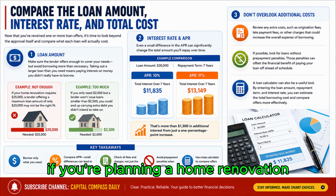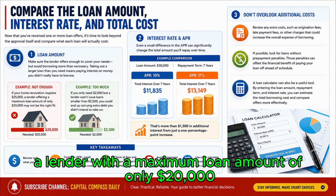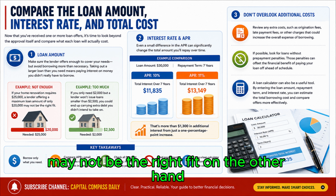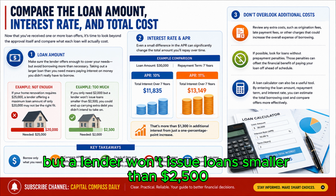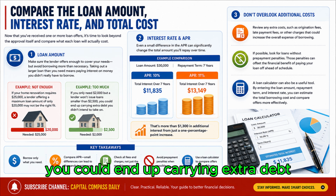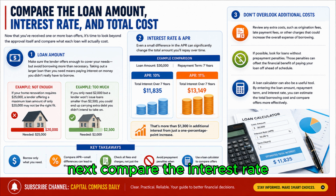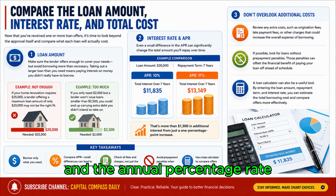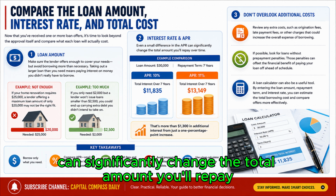Taking out a larger loan than you need means paying interest on money you didn't really have to borrow. For example, if you're planning a home renovation that requires $25,000, a lender with a maximum loan amount of only $20,000 may not be the right fit. On the other hand, if you only need $2,000, but a lender won't issue loans smaller than $2,500, you could end up carrying extra debt you didn't intend to take on.